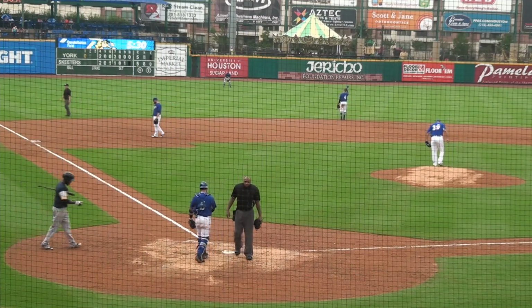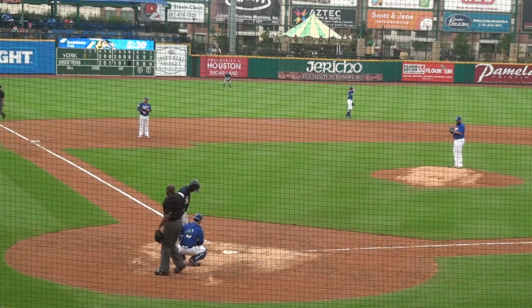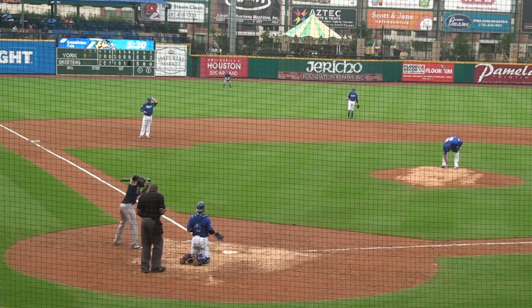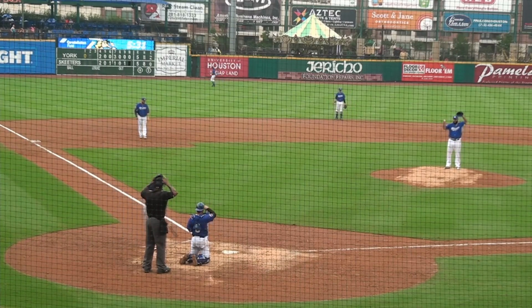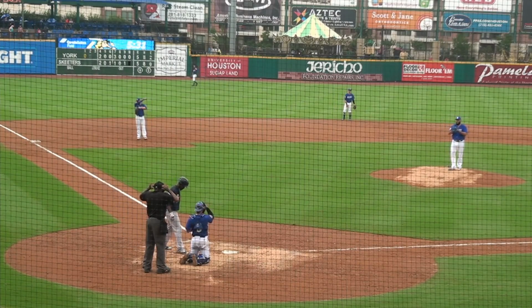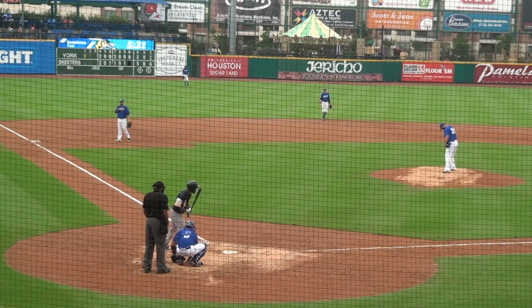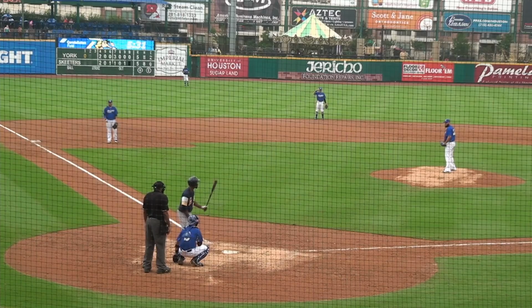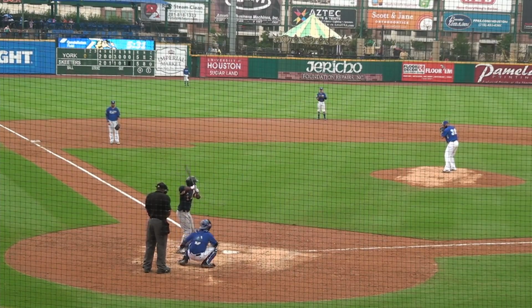On we go to the 11th. Felipe Paulino on the pitch. For Paulino, 14th appearance, 1-1, 6 saves, a 2.40 earned run average. He has 7 straight scoreless appearances, and his 6 saves are good for 3rd in the league. He will face 5, 6, and 7 here. He will start off with Travis Witherspoon.